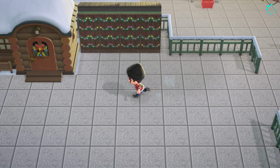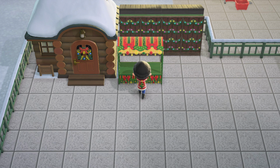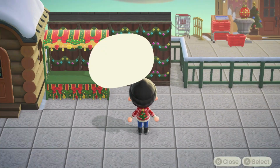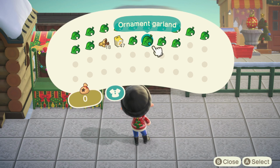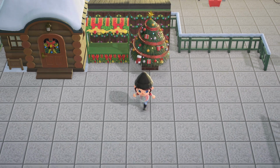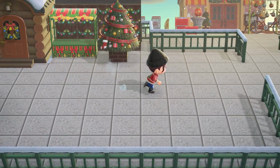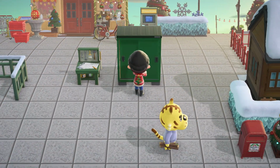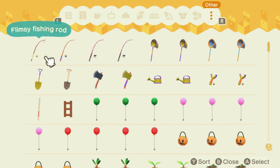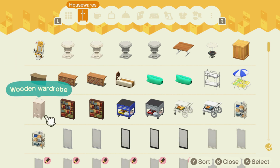Okay, we have the stall. Place that there. And right here is going to be our big festive tree. There we go, that looks nice. I'm not entirely sure what I'm putting on the stall yet. Let me see if I actually have anything. I don't want to use up all the few dessert items that I have right now.